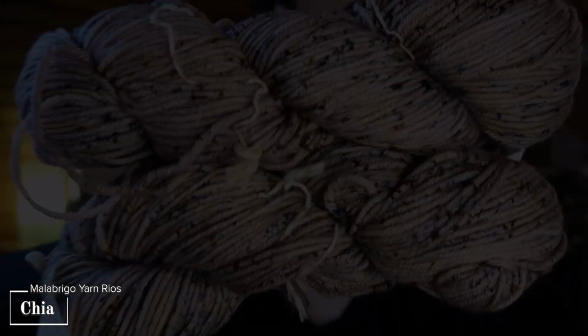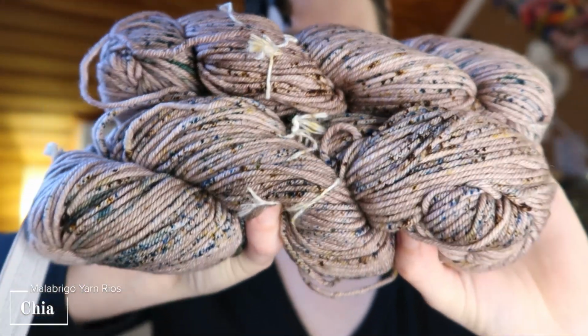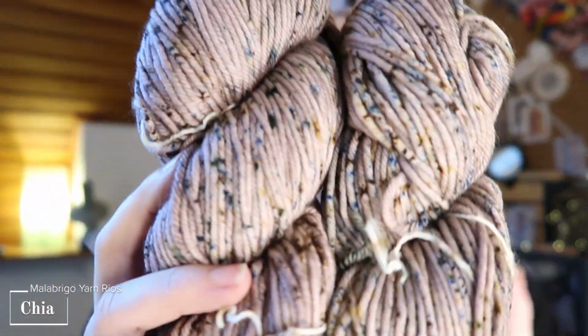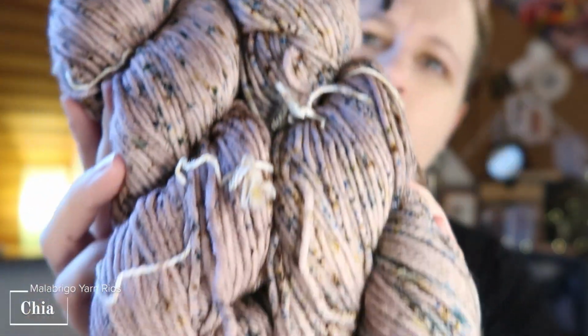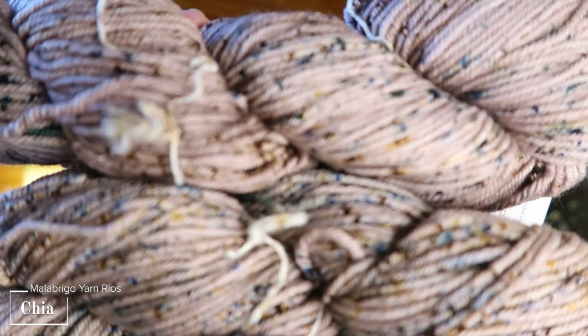Cool. So I got 2 skeins of this yarn. It's kind of like a pinky purple. I don't know what I'm gonna make with these. I think they are quite fun though. I'm not sure. 2 skeins of worsted, so I'm unsure what I can make. It is really not true to color. They are very purple with a mauve undertone, with brown and blue speckles on there. Yes, these are the 2 from my Malabrigo box.